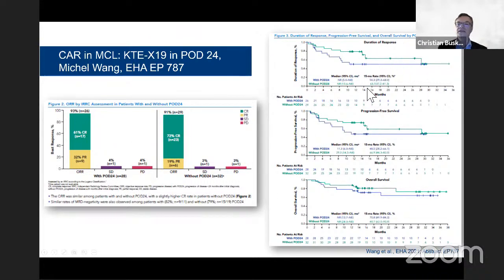When we go to the right, we see there is a trend to a lower progression-free survival, to lower duration of response and lower overall survival for patients with POD24 shown in blue. But nevertheless, I think we can state that also in patients with POD24, and what would be your alternatives, we have to say, CAR T-cell approach is more than justified.